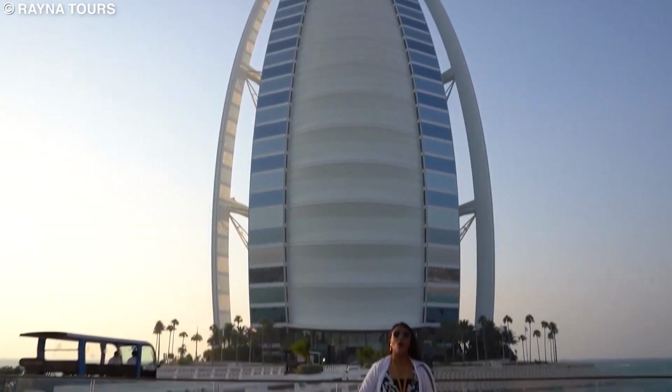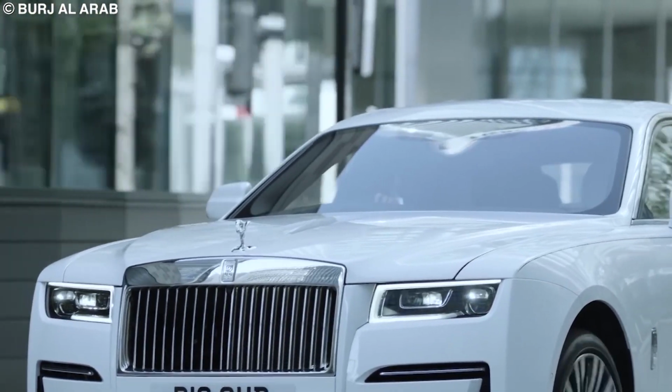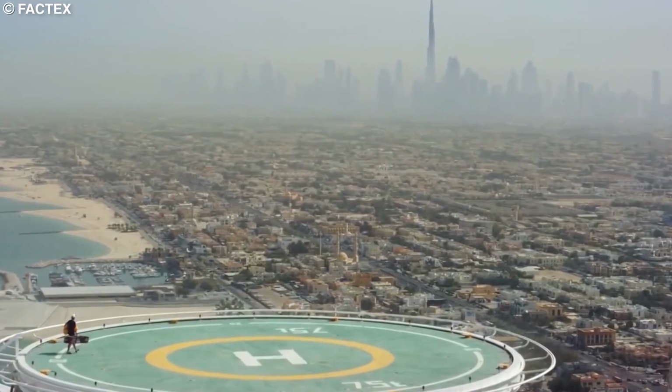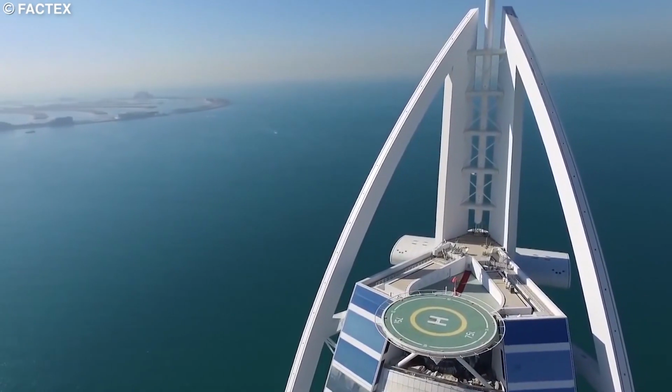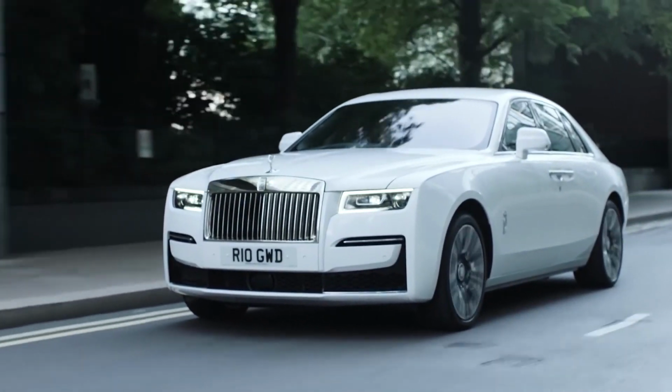Arrival. If you really want to blend in at the Burj Al Arab, you may want to arrive in style. A Rolls-Royce is on hand to drive you in comfort. Or, should you wish to suggest a lofty status, then they don't come much loftier than a helicopter pad. Either way, you need to be the highest of high rollers to access the private resort.